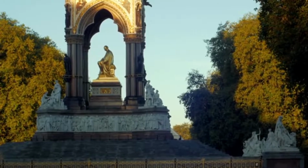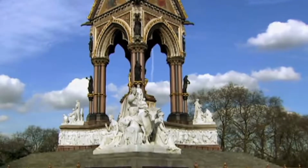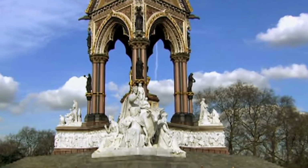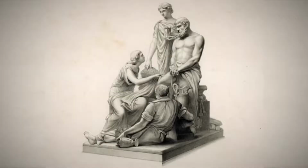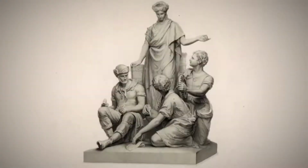The memorial would be surrounded by imposing sculptures, celebrating his passion for the British industrial age and the rapid expansion of empire. On each corner, you have the 4 continents. You have Asia, Europe, America, Africa. Then you have monuments to really the things that Britain were founded upon: manufacturing, commerce, agriculture, and engineering.